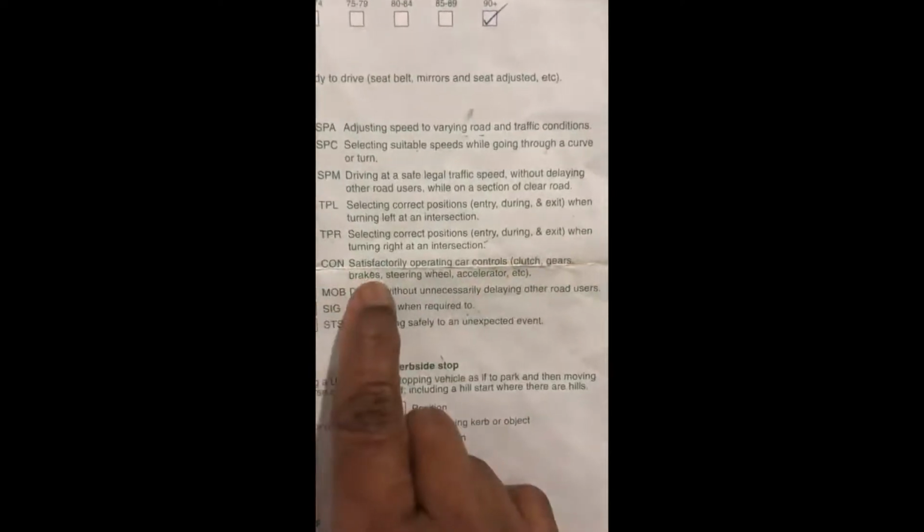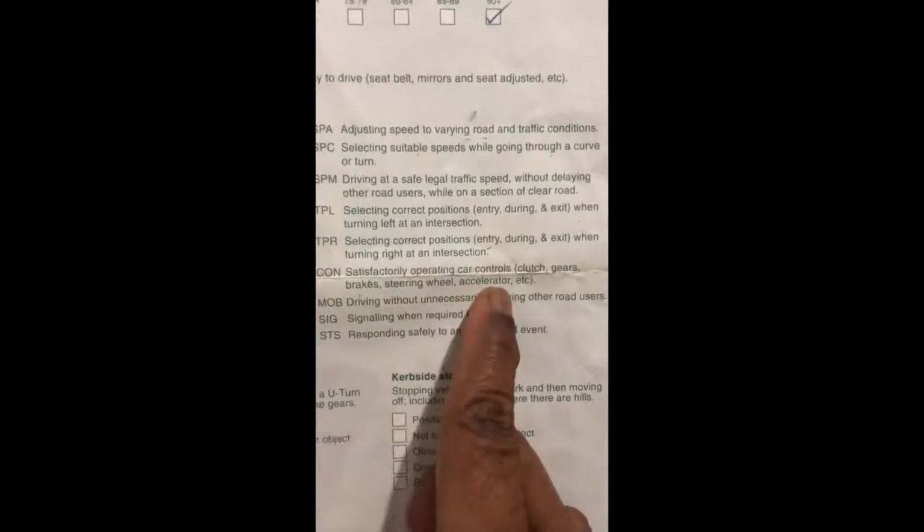Today we'll see the next topic from the test paper. Now we'll see the next point, satisfactorily operating car controls: clutch, gears, brakes, steering wheel, accelerator, etc. Now let's see what that means, satisfactorily operating the car controls. What are the car controls?